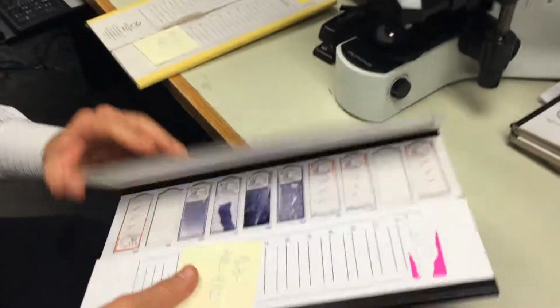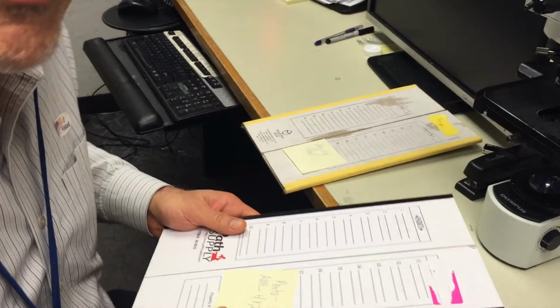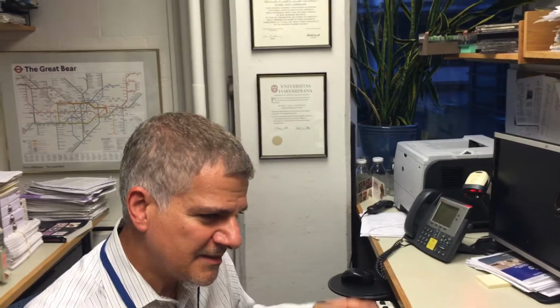These are slides from a bone marrow sample that's been taken from a patient that has a type of leukemia. I look at these bone marrow samples, a biopsy that's taken, and I figure out what type of leukemia the patient has. Again, a blood sample can be taken or a bone marrow sample.